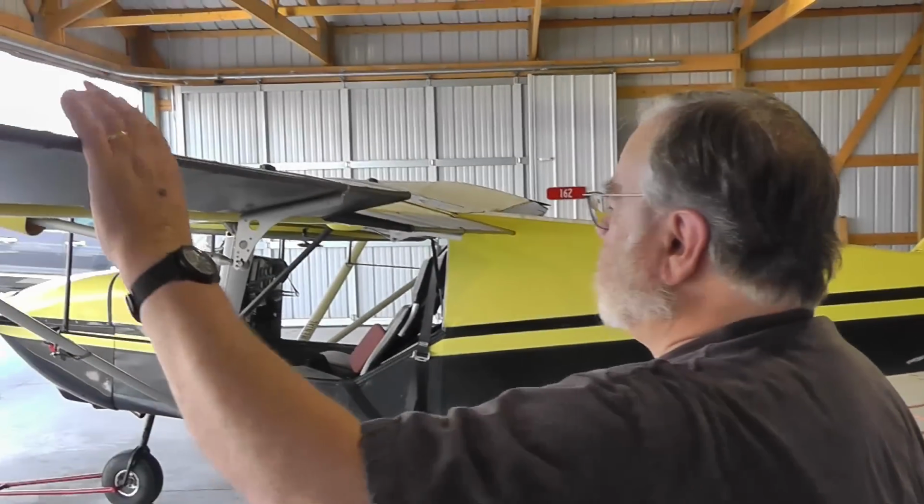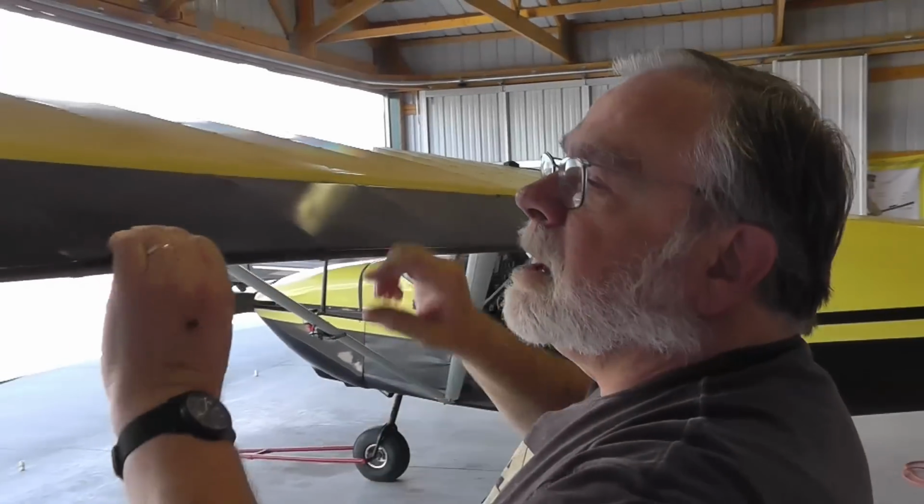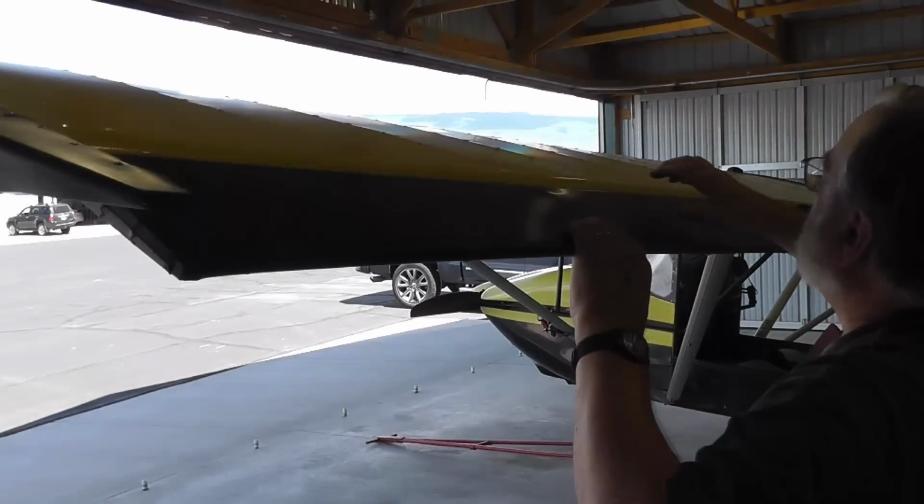And one of the things I do in pre-flight is make sure that these bolts are all there. They're another way of fastening.